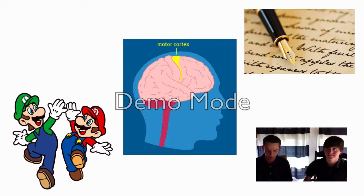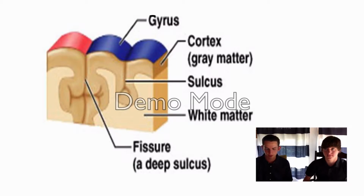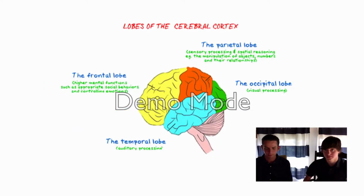The biggest part of the brain is the cerebrum. It's made of gyri, the bumps, and sulci, the ridges, and finally the fissures, which are the deep grooves of the brain. The cerebrum is made of different sections according to function.